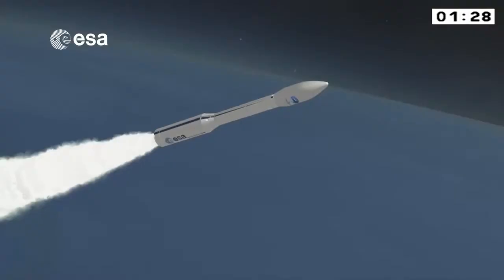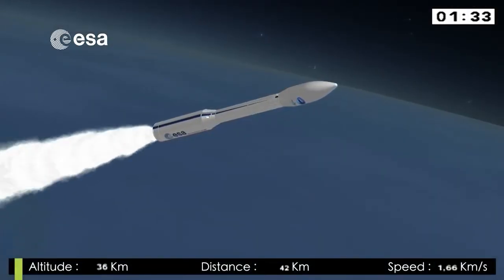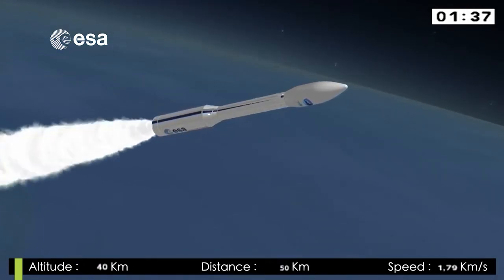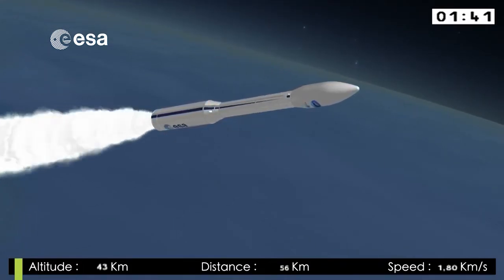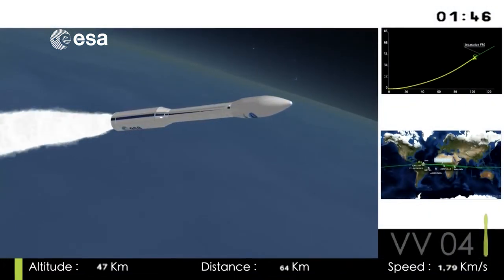First stage weighs 97 tons. 88 tons of that are fuel. It's quite a heavy ratio. The first stage is produced near Rome at Colleferro, then delivered to the French Guiana propellant plant here, where it's loaded with fuel, and then transferred to the booster integration building.